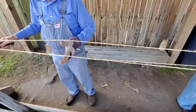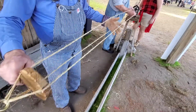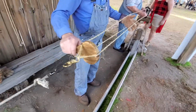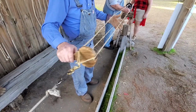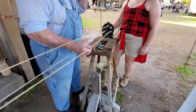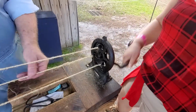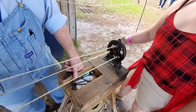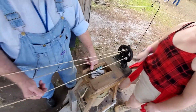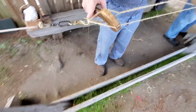Come on, girl. You've done better now. You're getting there. Let's see, just about to get broke in. Let's get it going. It's brand new, 1903. Really? Right there is where it's going to start making rope.